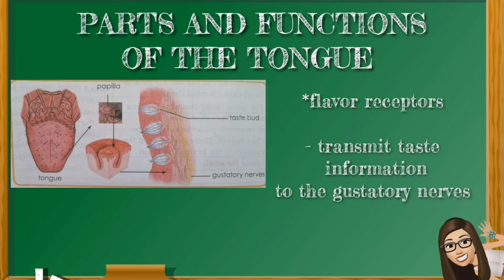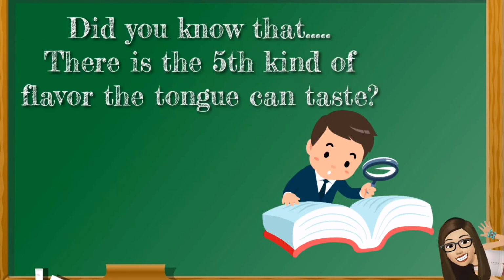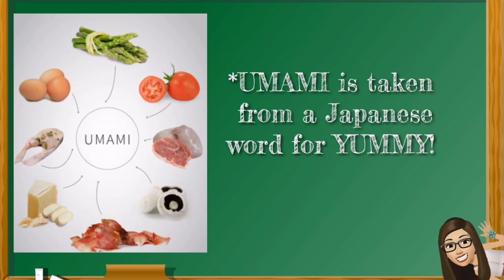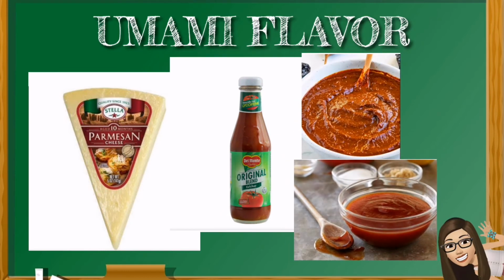They transmit taste information to the gustatory nerves. The gustatory nerves are the nerves that carry the message of taste to your brain. Then, your brain tells the taste of the food you eat. Did you know that there is the fifth kind of flavor that tongue can taste? It is called umami. Umami is taken from a Japanese word for yummy. Some examples of food with umami flavor are Parmesan cheese, ketchup, and other sauces made with soy sauce.